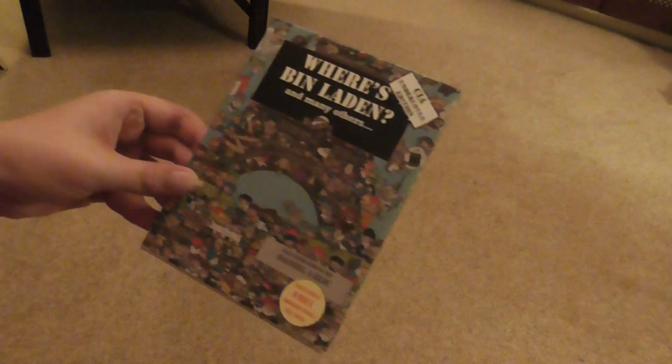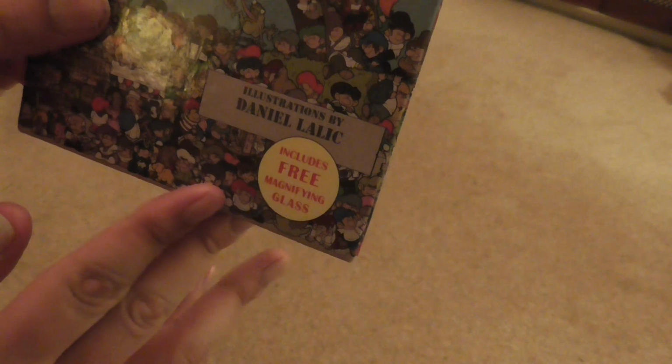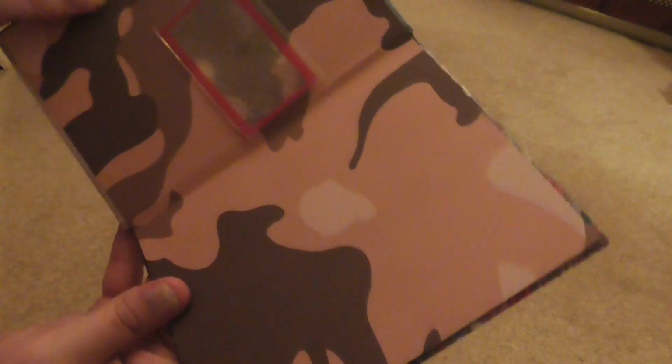Next up, I got a random book. Where's Bin Laden and many others. This is basically like a Where's Wally book. It says on the front here, includes free magnifying glass, and surprisingly the magnifying glass is still included in it, so yeah, I did pretty well on that one, and the pages are intact. Retail price £4.99, just wanted to point that out. I got this for 50p, so not a bad deal for 50p.